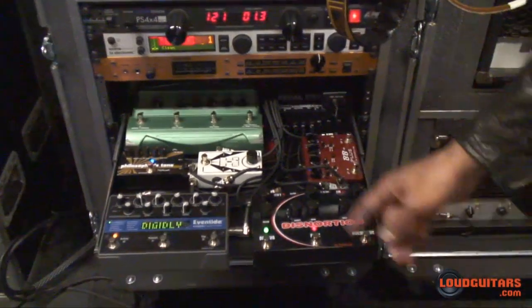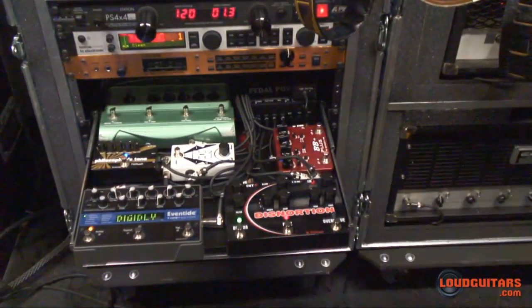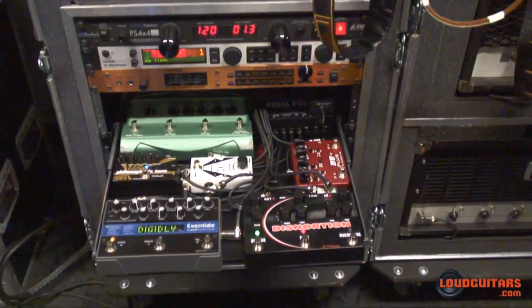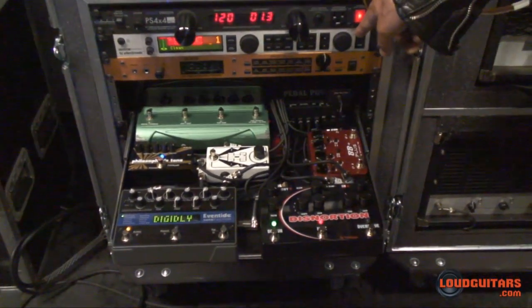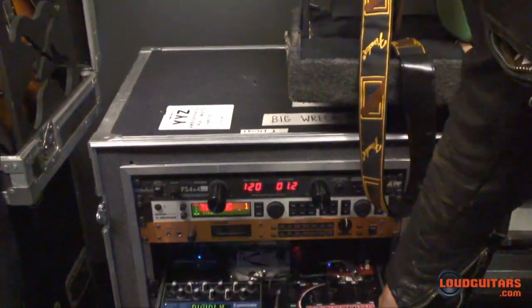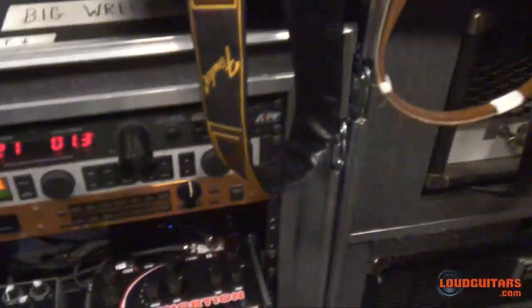Yeah, the good Pigtronic stuff is phenomenal. Been having a lot of fun with them. TC for some of the wet stuff. Couple delays. I don't know. Talk to me a little bit about this distortion box.